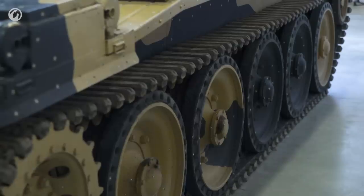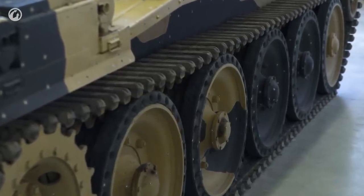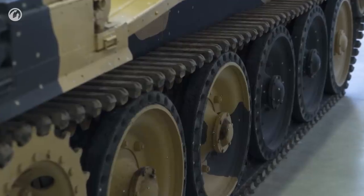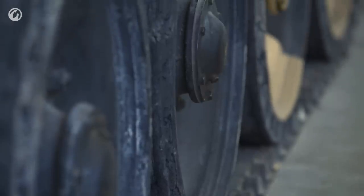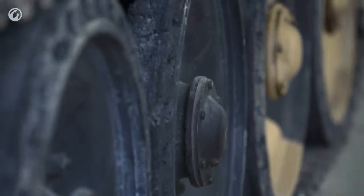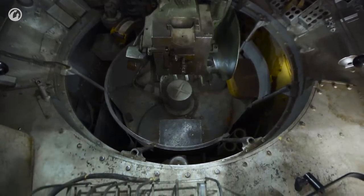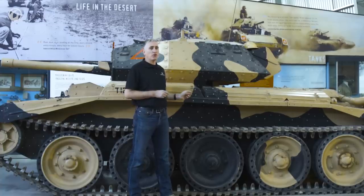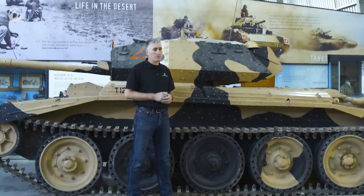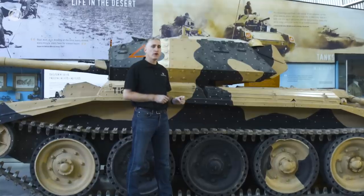The suspension is of the Christie type, of course, and this means that the springs are located sandwiched in between an outer and inner plate of armor, which is highly inconvenient for two reasons. A, you're taking up space, so the interior volume of this tank is not as wide as the outside dimensions might indicate. Secondly, if you have to get at one of these springs, you're in some serious work, because you have to remove the tracks, you gotta remove the wheels.